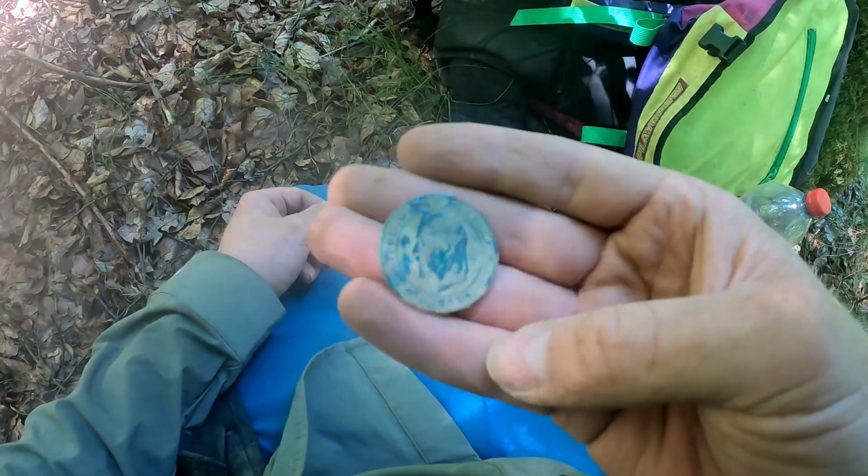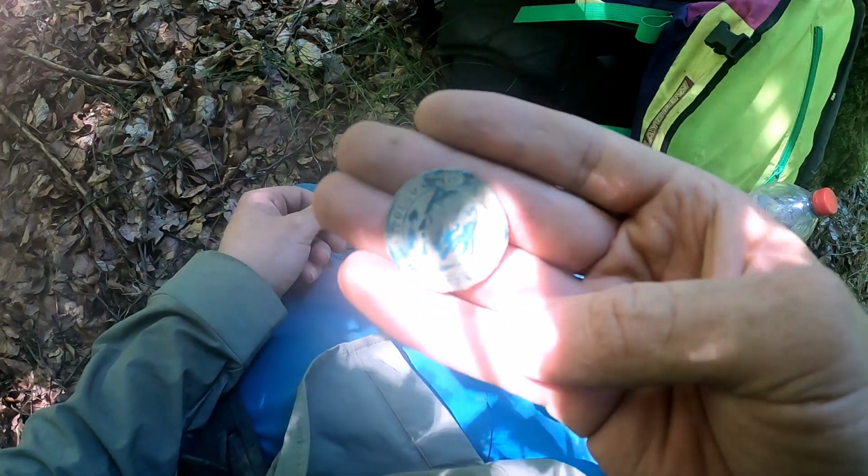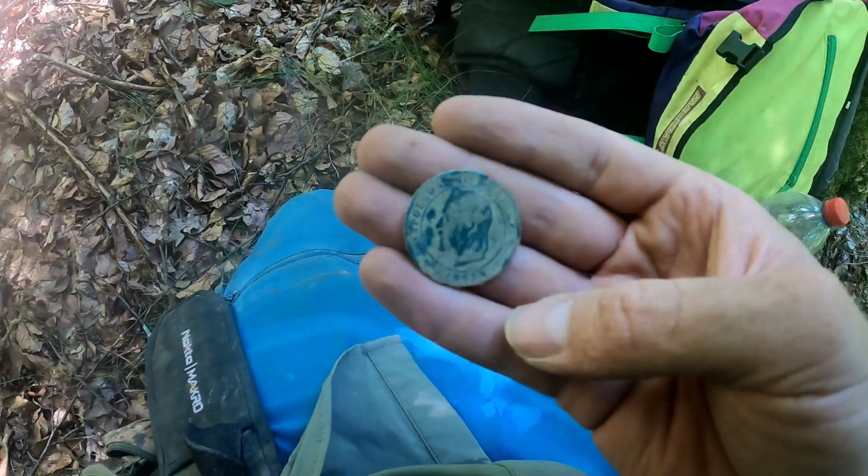I'll have to clean that up properly later on and get the close-up camera on it. But I am very, very happy with that. First one for me. Yeah. Moving on.